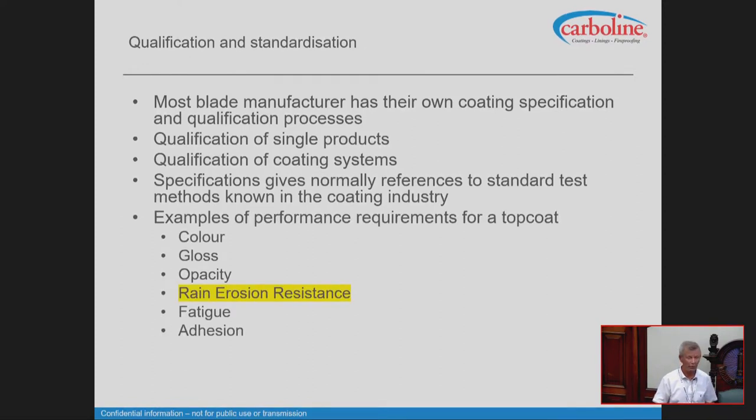So here are some examples of the requirements for a top coat. Quite normal for a paint, but I will go into the rain erosion, which is the topic of today and has been maybe for years and years.